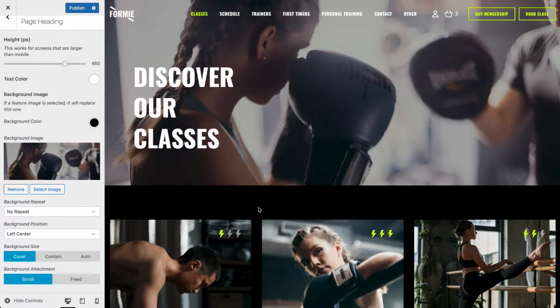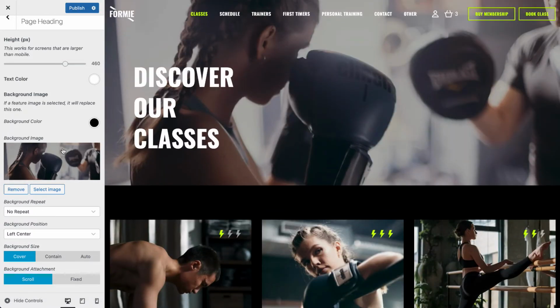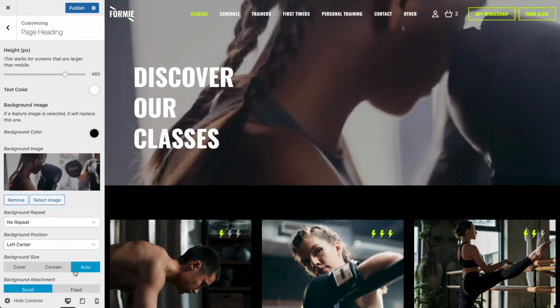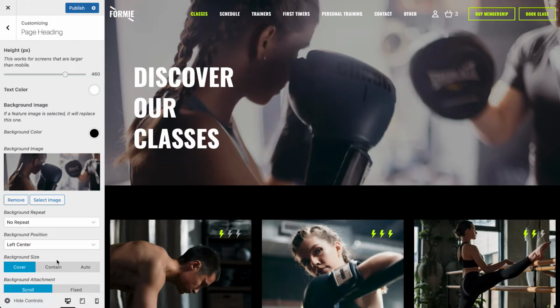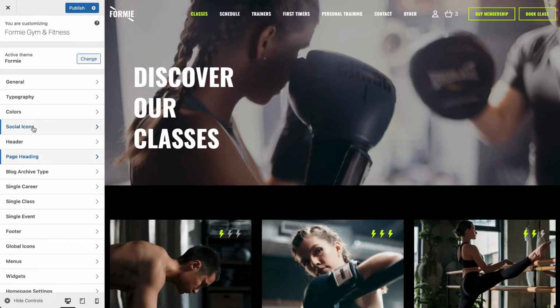Usually you can contact authors and ask them for links where you'll be able to buy those photos. So these photos are free to use. I'll leave this image right here. You can see that you can change some settings of the background size image. Again, you can simply click here, see the preview, and decide which option to choose. I'll leave all the default settings.